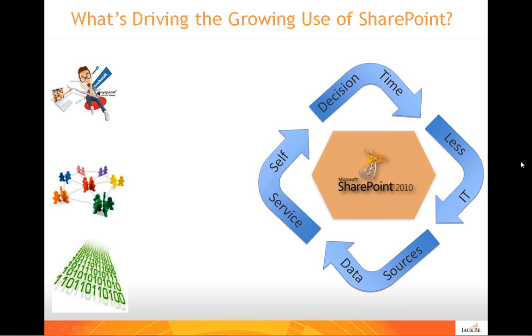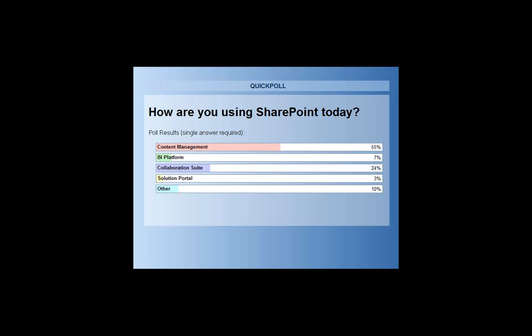Okay, great. All right, so the results here: 55% content management, and this is definitely what we're hearing. It's so easy to put content into SharePoint that it makes a lot of sense. But that collaboration suite is really big, and it's one of the ways in which not only are you sharing information, but we believe it's the way that you'll be building and sharing apps and dashboards, and collaboration is one of the key tenets for not just design and development of enterprise apps and operational dashboards, but also key to how you build and share and deploy applications.